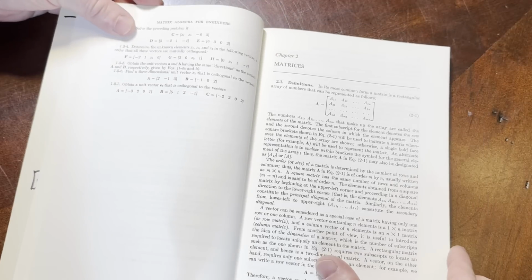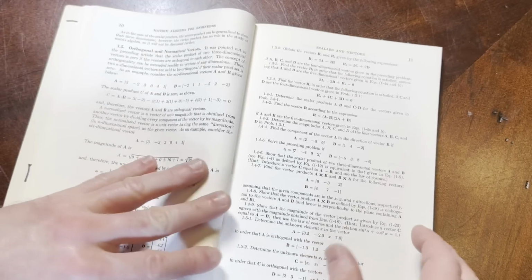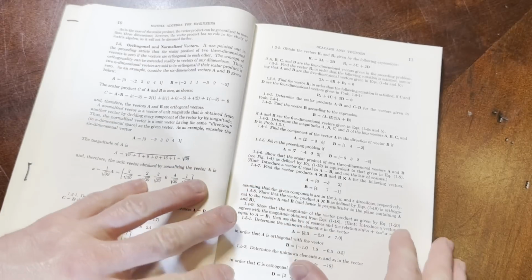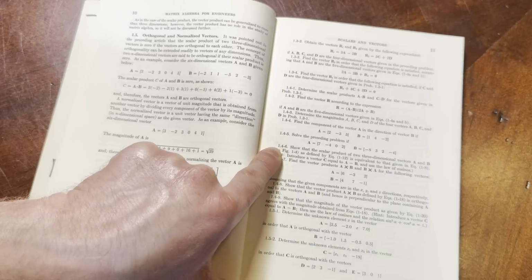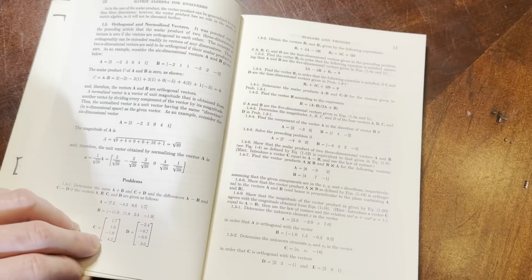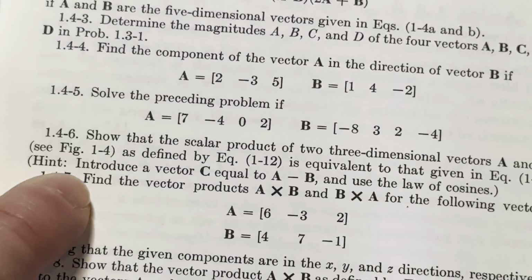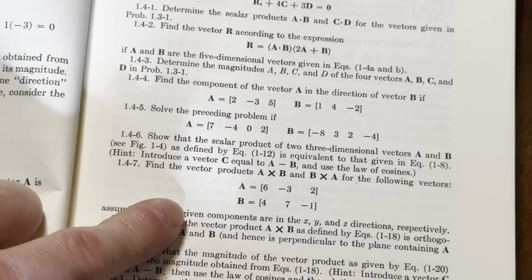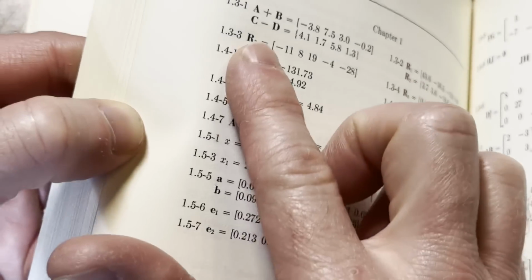And, oh, here, matrices. Oh, here's the exercises. Here are some exercises, you see. You have exercises here. And then in the back of the book, let's look in the back, you have some answers to the exercises. So 1.46, let's look at this really quick because I want to show you something really important here. If we take a look at 1.46 right here, it says, show that the scalar product, okay, so it's one of those problems where you're asked to show something. So let's see, I don't think they provide solutions for those types of problems. Yeah, you see 1.46 is missing, but most of the other ones are there.